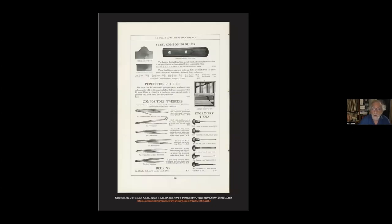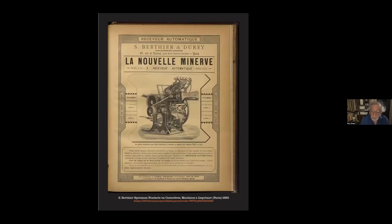And you get all the various things for the compositor to use, tweezers for small type, engraver's tools. This is from ATF in 1923, their last big specimen. From one of the French specimens, Berthier, 1885.